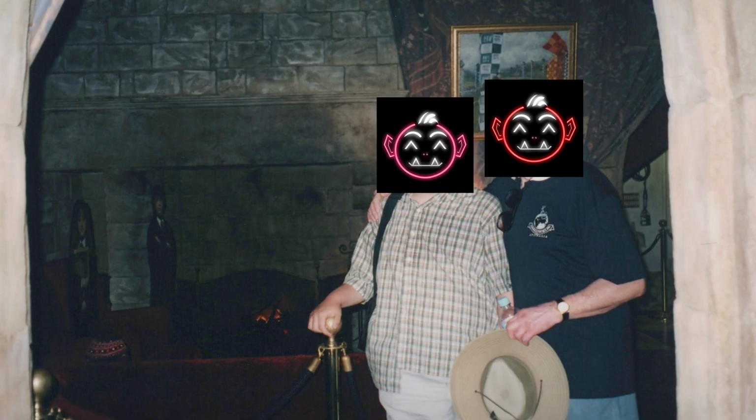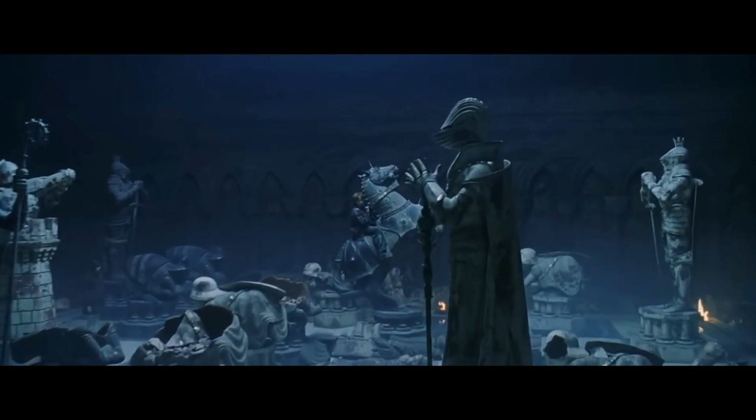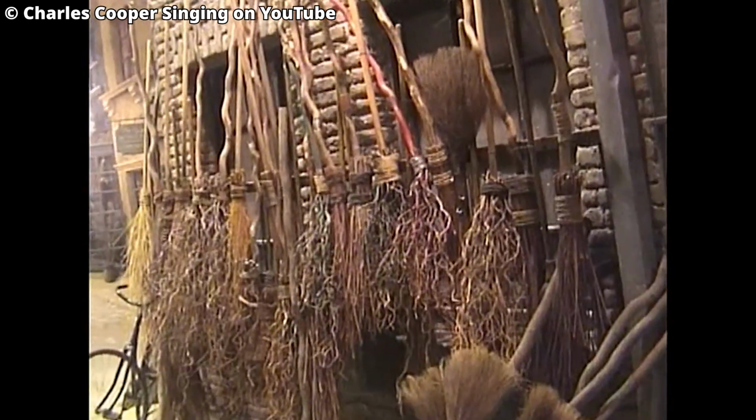Yep, there were some 2D cutouts of characters in the sets, which included Harry and friends. Other props included some of the wizard chess pieces, like the king here. Again, I don't believe any of these props were actually from the movie, but they really resembled the movie counterparts well. That was the end of the Philosopher's Stone version of the attraction.